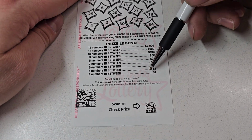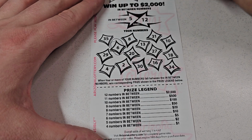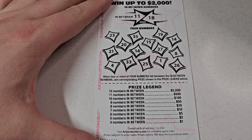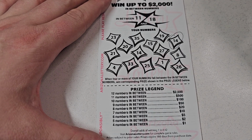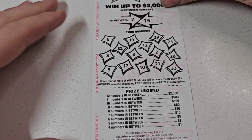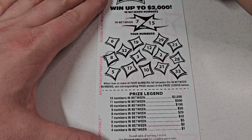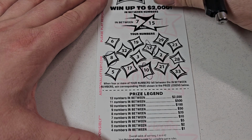This ticket's interesting. The odds are 1 in 4.42, so not terrible, but it's just an interesting game. Let's see, here we go, 1, 2, 3, oh, 3 again. That one looked promising, I don't know why, turns out it wasn't. All right, 19, we got 14, we got 1, 2, 3, nope. Come on, come on, come on. All right, we got 1, 2, and 3. That's it.